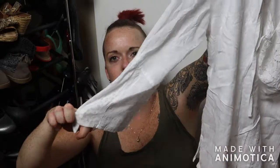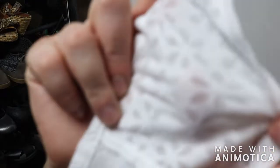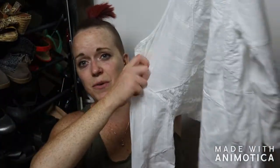And then it actually has these belts that you can tie or wear loose for the sleeve. That also is almost like a laser cut, but it's not cut all the way through. It's like a burnout, an intentional burnout. Super pretty. There's a ton going on with this.